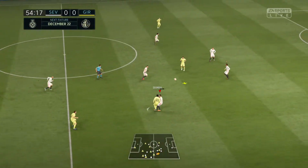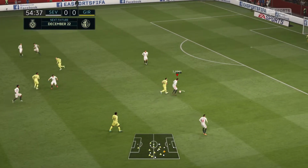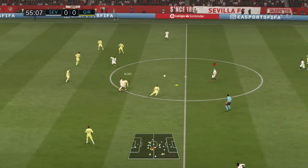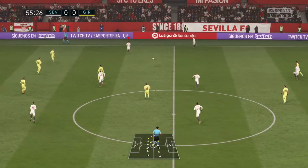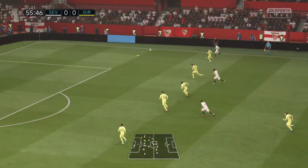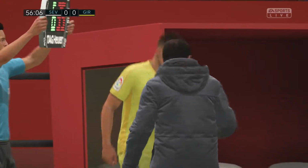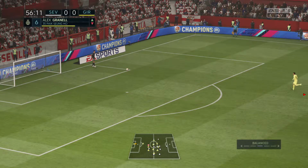And here we have a quick reminder for you of EA Sports action and La Liga action featuring the visiting team. Jesus Navas. It will be a kick for the goalkeeper, goal kick. And the manager's decided for a change of personnel.